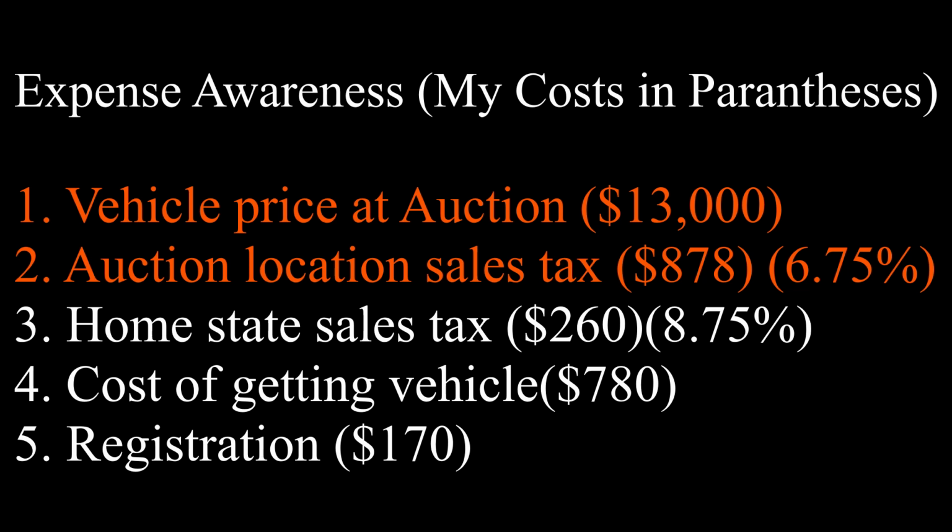This didn't happen in my case, but when I registered the vehicle, I did have to pay another 2% sales tax to reach the New York sales tax rate. Then there's the cost of getting the vehicle, which may be minimal if you are in state because you can pick it up yourself, or may be rather expensive if you use an auto transport company like I did, or if you fly in to go get it. Finally, you will need to pay the registration fees.